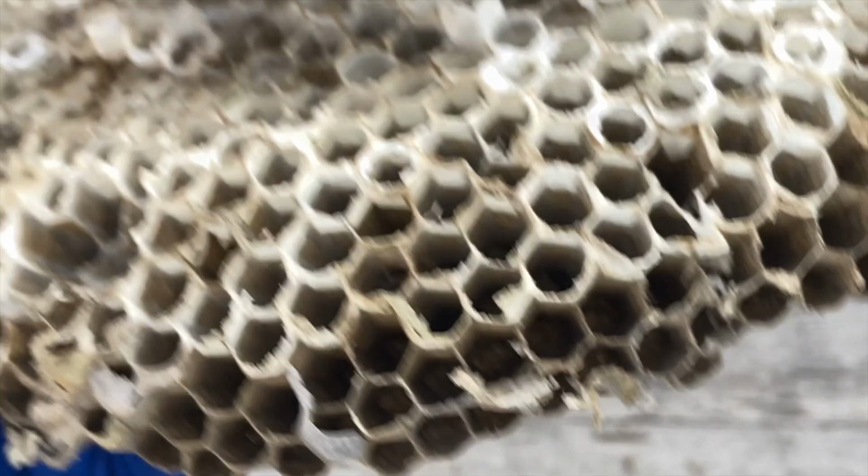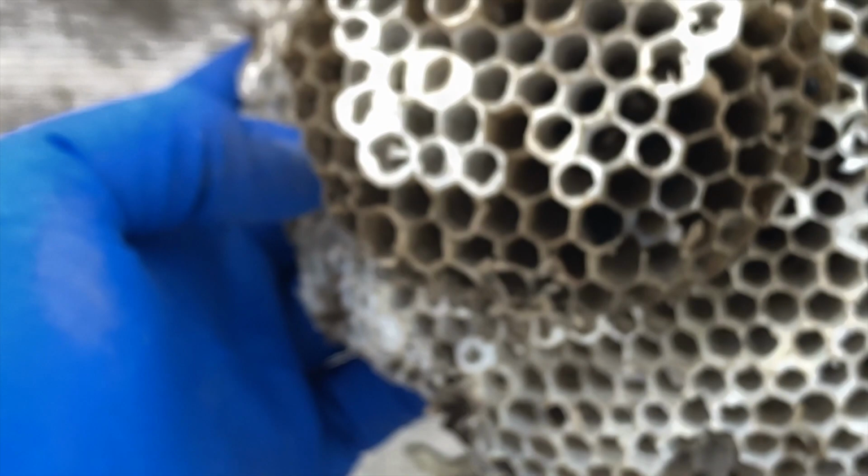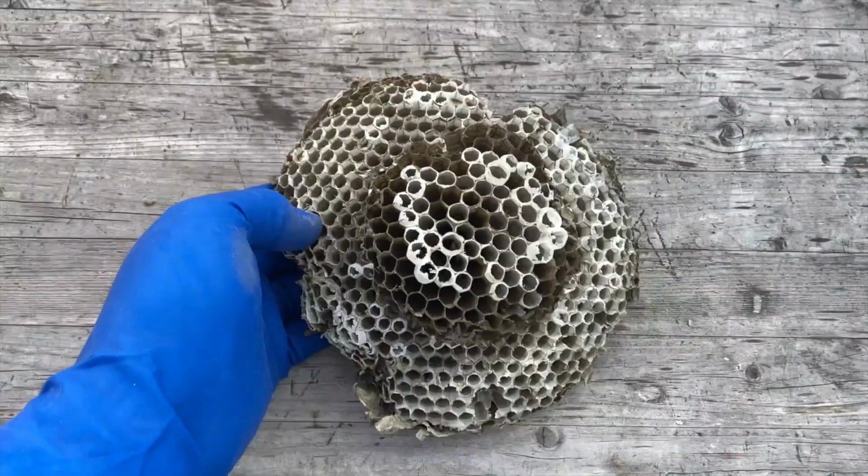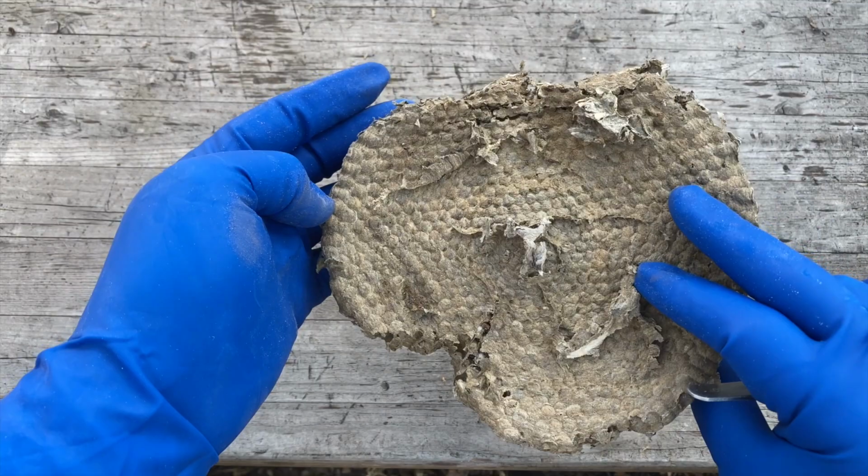Looks like about it. Most of these guys got out alive and did okay. So there's not many in here to explore forensically, which is always a good thing. We always want these nests to do well out in the native environment. Let's take a look at the paper.